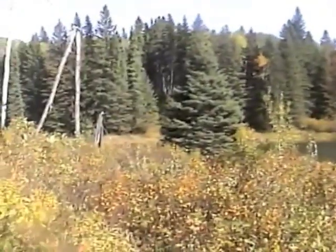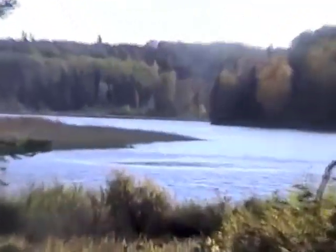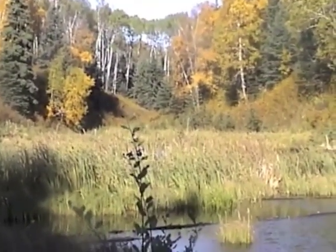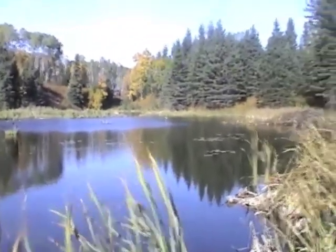The creek's just right over this way. Well, this is the creek. The beavers have dammed it up. Runs into the lake there. Or actually, I mean, the creek runs out of the lake. Another look at the creek leaving the lake.